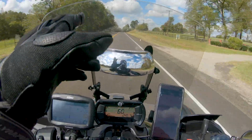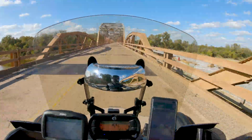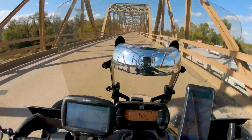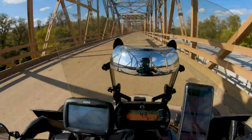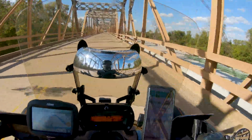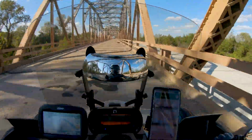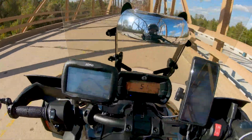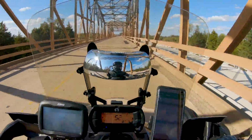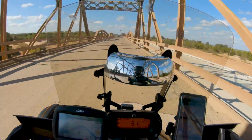Anyway, here's the road. Welcome to Oklahoma. Google Maps just told me, welcome to Oklahoma. So this must be the Red River. It's pretty. And this bridge takes us on into the Oklahoma side. I've got this truck flying up my butt too. It's a 40-mile-an-hour zone because of the construction, and he's flying up on me at 90.